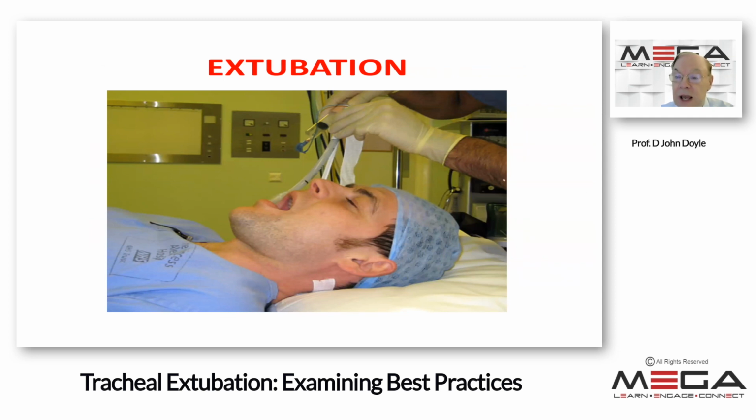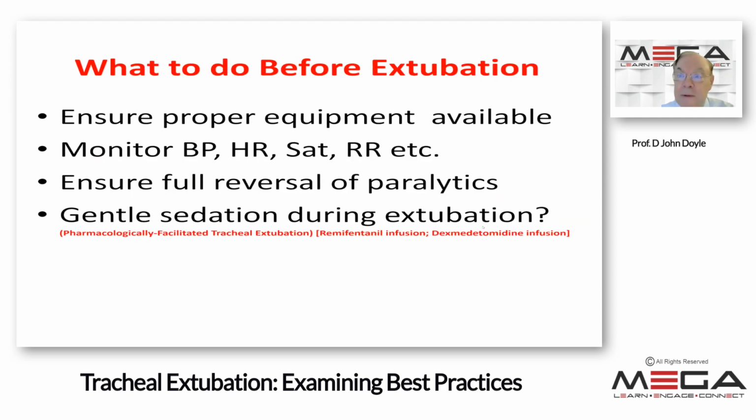So let's talk about extubation and focus on that. Before extubation is considered, you want to do some planning. You want to ensure that the proper equipment is available. You'll want to monitor blood pressure, heart rate, saturation, respiratory rate, etc.